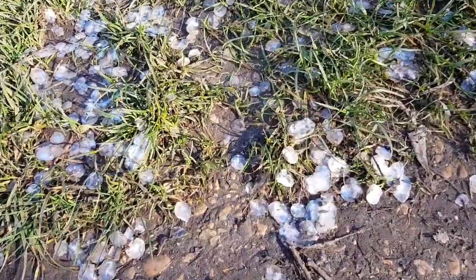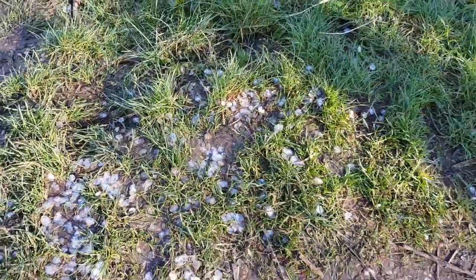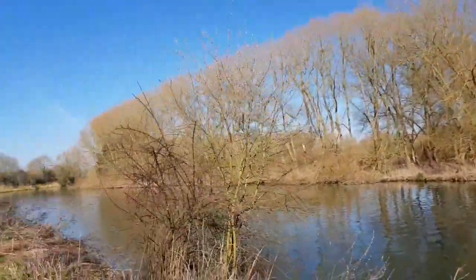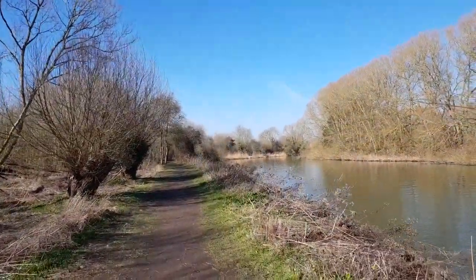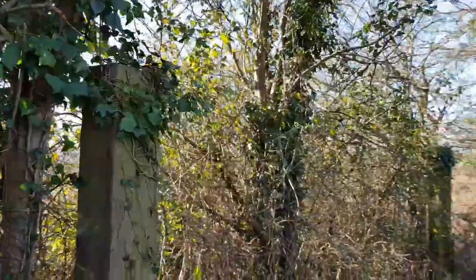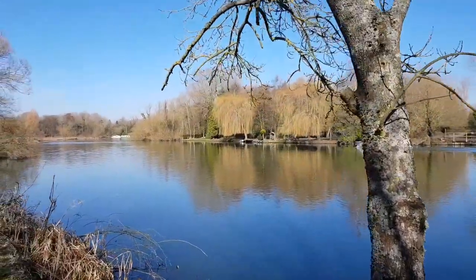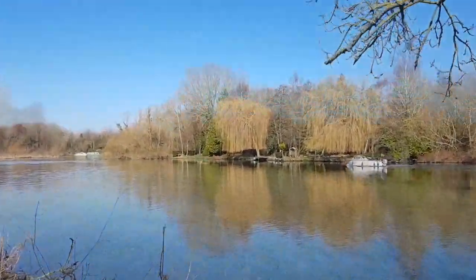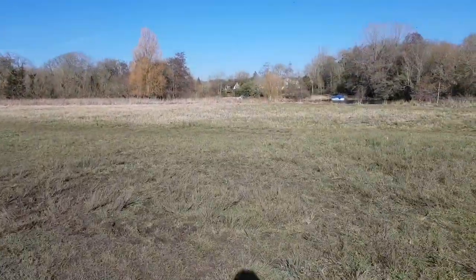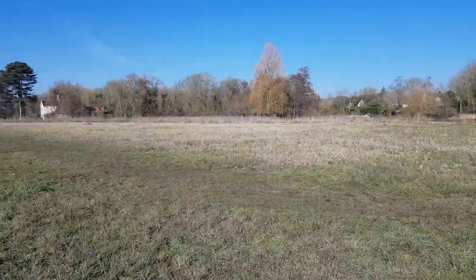Looks like a big fish has been eaten. Lots of fish scales on the floor here. Looks like something's enjoyed a big fish. Right, I'm going to get some walking in. I need to get my butt in gear. I'm on a bit of marshland now. I'm going to get soggy. All very muddy. Not really sure how far to go before I turn back, because I do want to have some lunch.